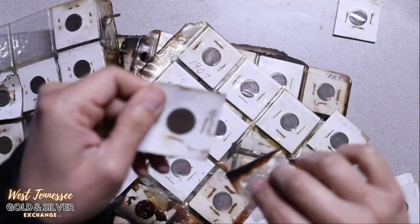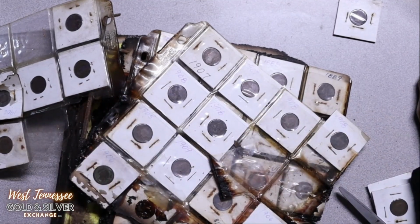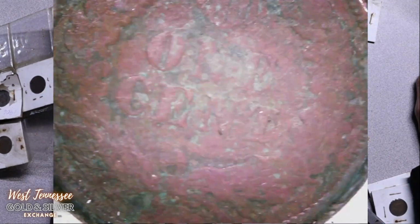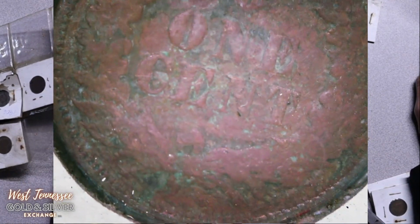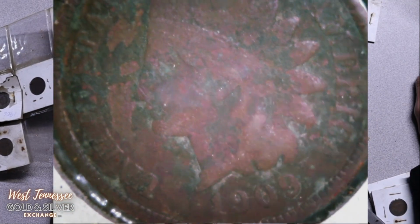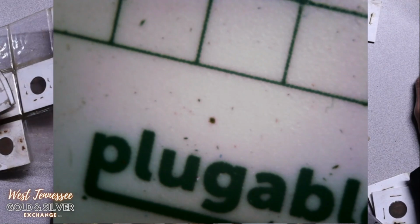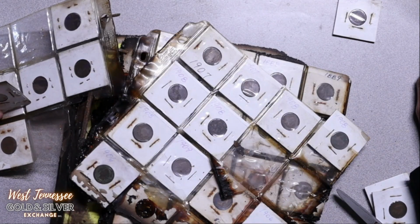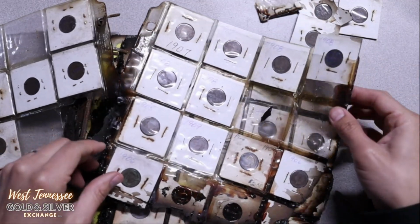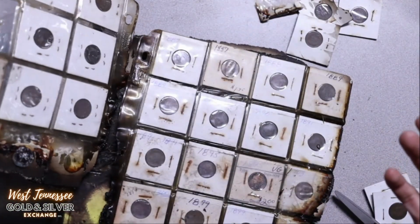Whew. But yeah, it's such bad condition. Look at that thing. Even if it was an S, I don't think it'd be worth much. 1909. Yeah. The only reason I bought this, guys, was for the content. And who knows? I might get lucky. There might be something good in there.